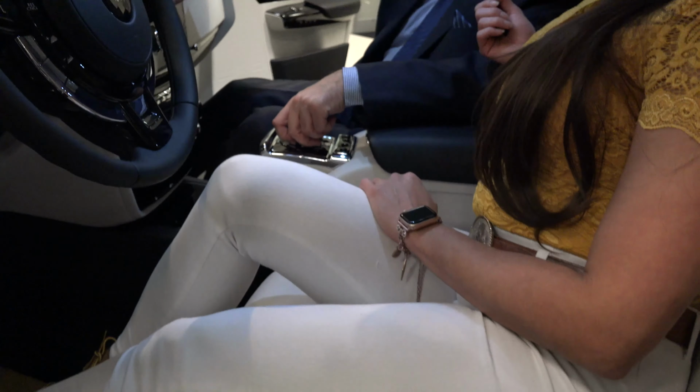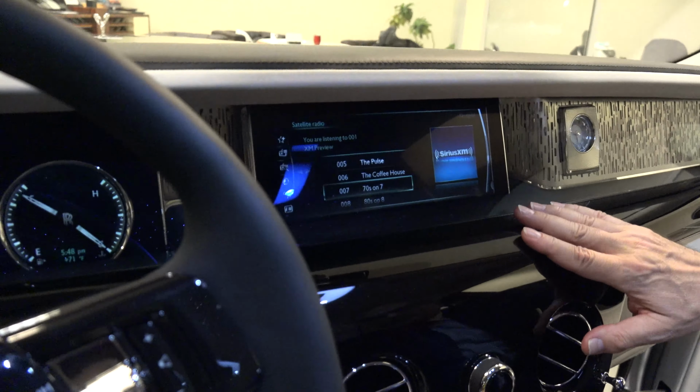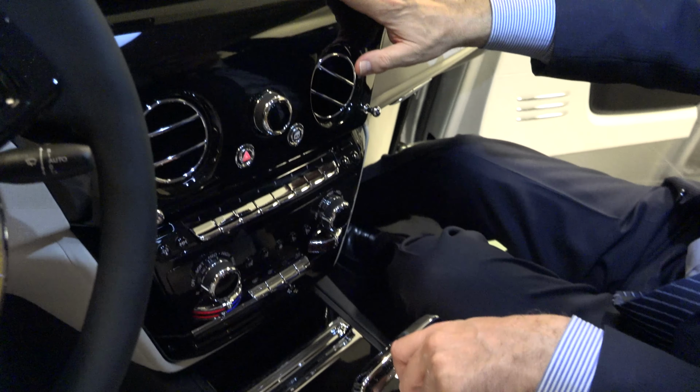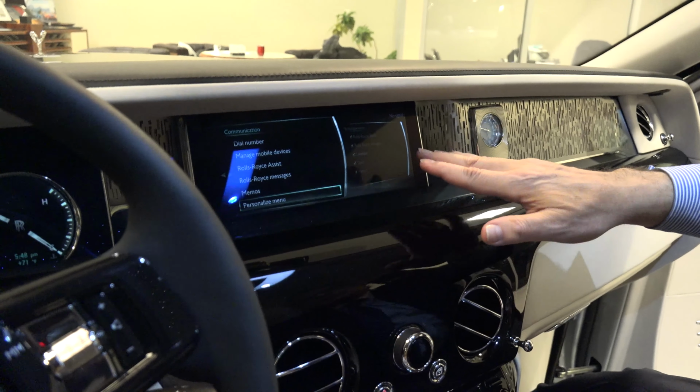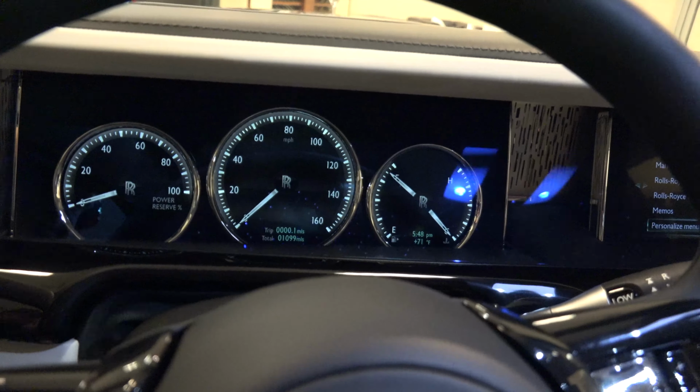Other functions here, you can see the satellite radio is here. Like I said, you can program that, okay? Your communication would be how to dial a number. You can manage mobile devices. It can program up to, I believe, 5, okay? This would be Rolls Royce Assist if you needed to immediately call them in an emergency, what I did before. And you can personalize things for your phone and emails, text messages, and things like that. And it also will come up, and you can also hit a button if you don't want to receive it right now. If you're driving, safe driving is always recommended in all these cases here, okay?